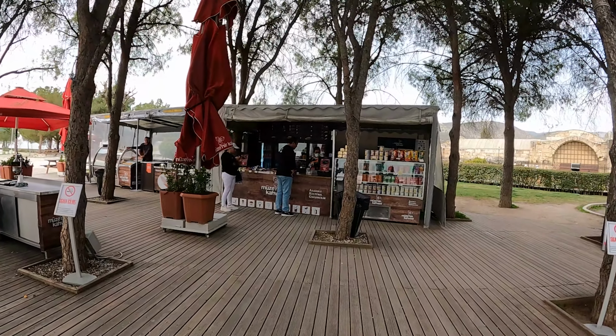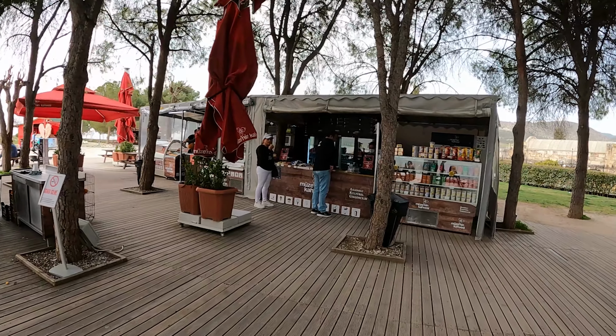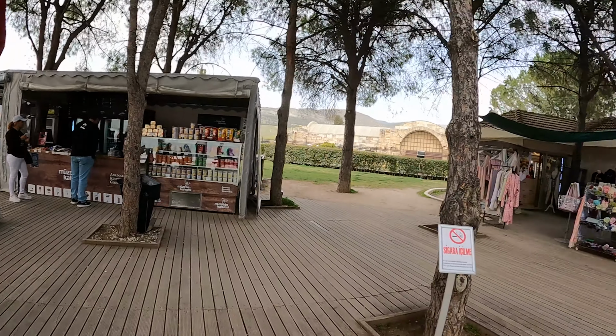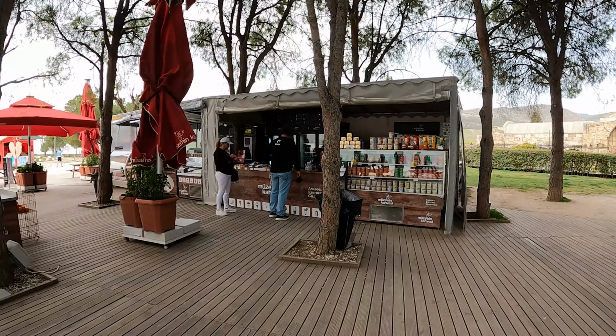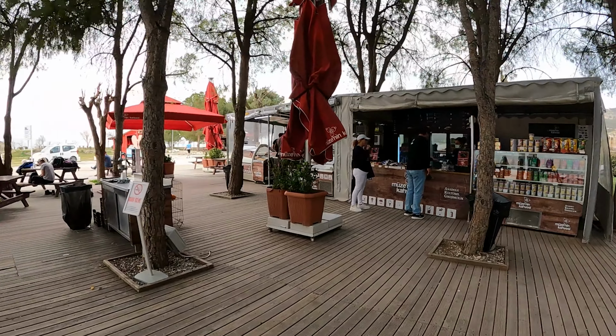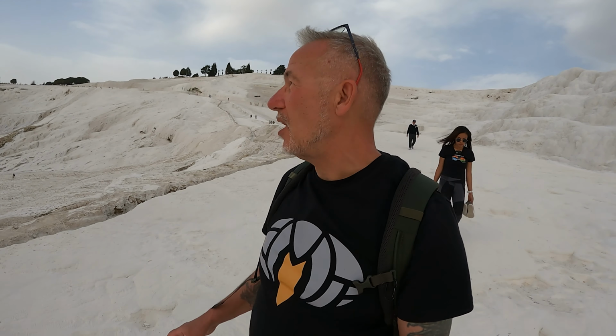So this is what you can expect to get on the top. A little bit of souvenirs over there, coffee and snacks, some ice cream. We are just about down from this epic site. It's a must-see thing. But as you go up, we agree that the wow factor goes off.